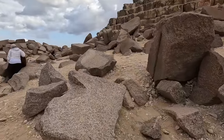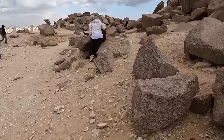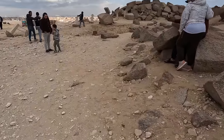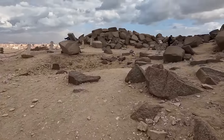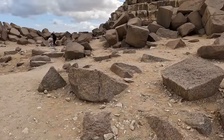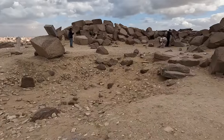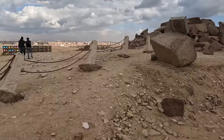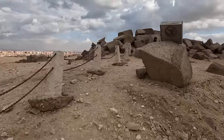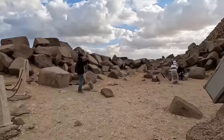So again, here are just some examples of the red granite. These are all fragments, and it looks like they're going to take the biggest, most complete pieces of the casing stones. These guys keep saying camels, so I have camels in my brain. The biggest, most complete pieces. And they had some really good examples that I just showed as we were walking up toward the structure.